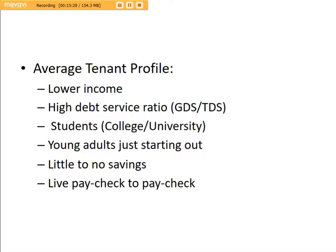They tend to have a lower income. They work in service industry jobs if they have a job at all. A lot of tenants in the lower income bracket are also on social assistance or disability, and there's nothing wrong with that. They experience high debt service ratios, so their GDS and TDS, remember we talked about that in the earlier lessons. What this means is they've got too much bad debt. They don't understand how to manage their money. So you need to be aware of that.